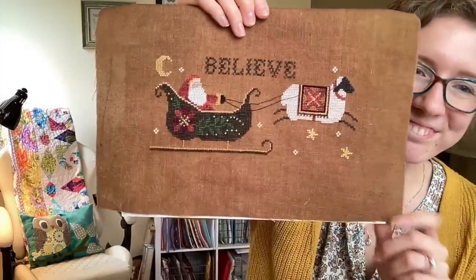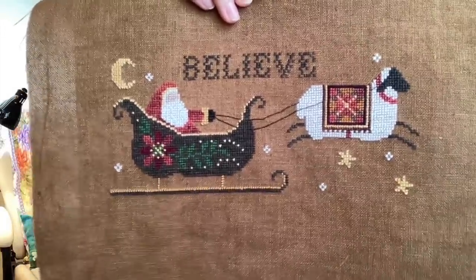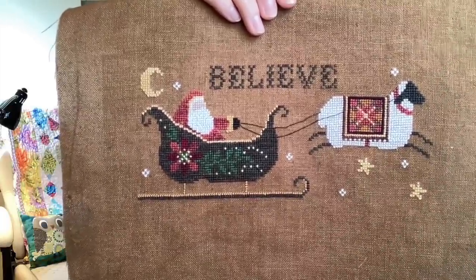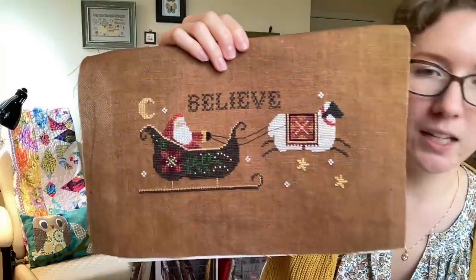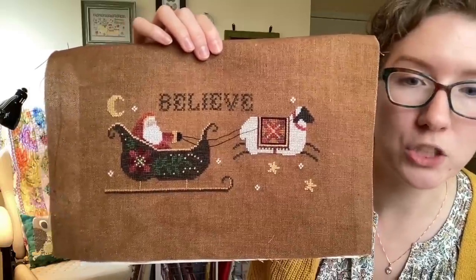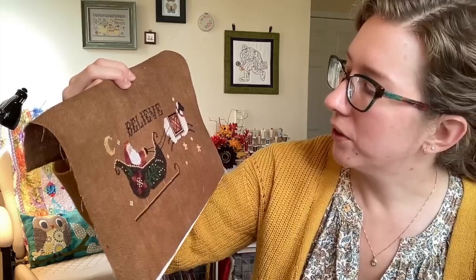This one I also unrolled and thought, oh my goodness, I have got to get this framed this year because it fits my Santa mood. This is Believe in Santa by Twin Creek Primitives. It is stitched on 32 count chestnut, Weeks Dye Works linen, and I customized the colors. So they did DMCs, which is great. And I think... Nope. I swapped all of them out for overdyed.